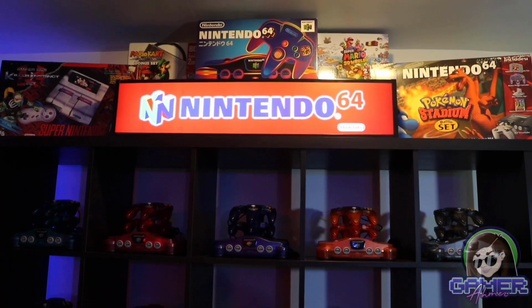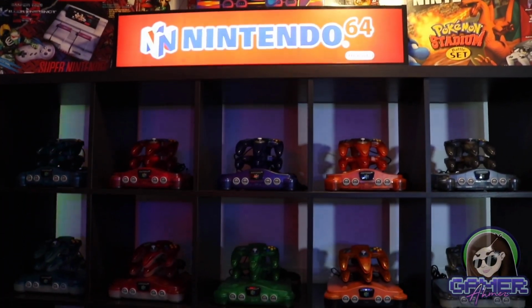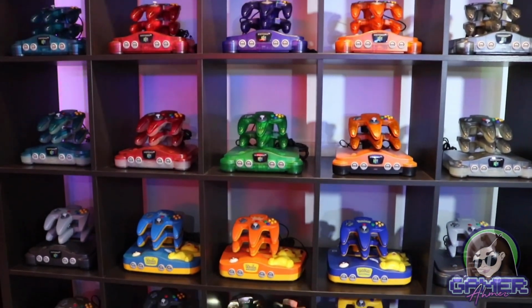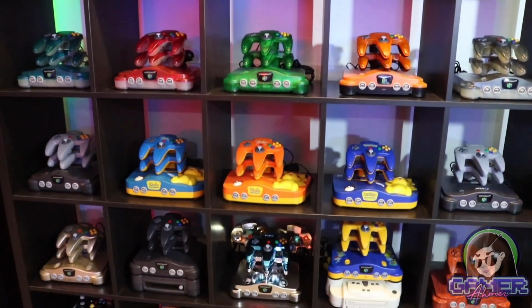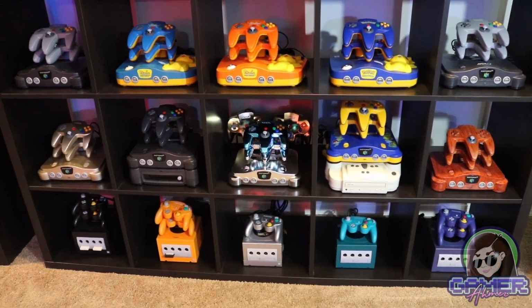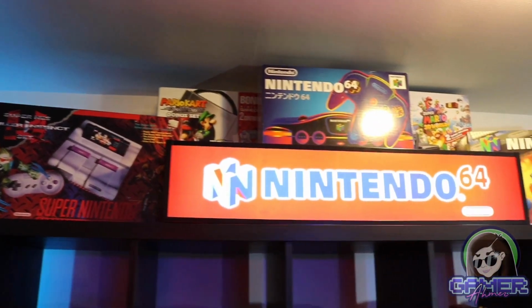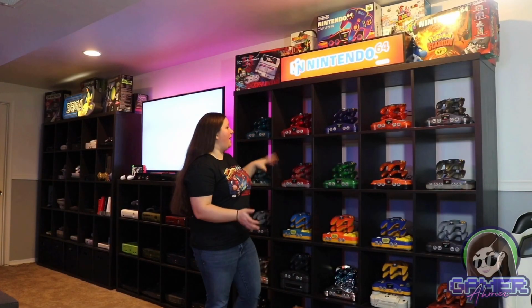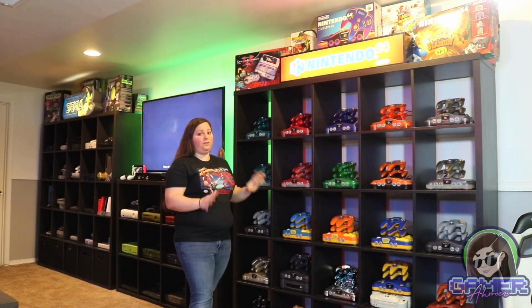But for now, I do have this pretty awesome Nintendo 64 store display sign at the top here. I wanted to display some of my favorite box art boxes on the top there, so you'll notice that I have mostly Nintendo in this section, as this is the ultimate Nintendo 64 display, where I have all of these different variants. This is a worldwide set of variants right here.